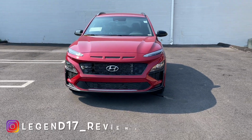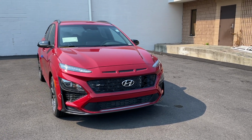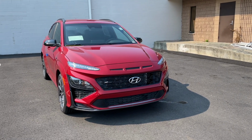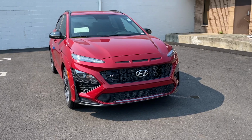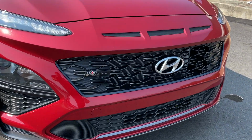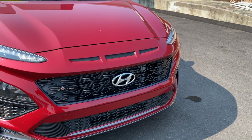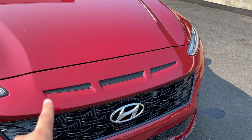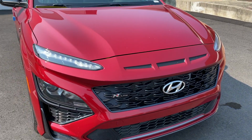It is different than the other Konas, so it does have its own unique look. I really like the 3 fake vents up there. I think it does add a really nice look to this N-Line. The grille looks good. It does have an N-Line badge on the grille, and the grille is going to be finished in gloss black. The Hyundai badge is going to be nice and finished in chrome. It is nice and bright. Again guys, it does have some fake vents right here, but they do look very good.